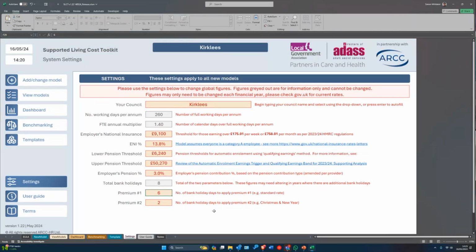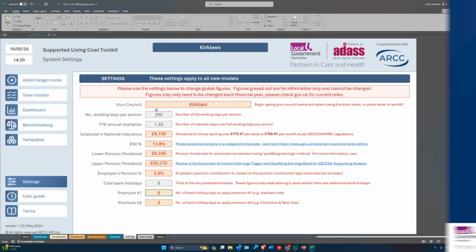When we get into the model, I'll show you how those work so that you can vary bank holiday pay rates. Once you've set this up, you shouldn't really need to come back to this page again, but we direct you to it first when you first go into the model, just so that you can check that all the parameters are correct.